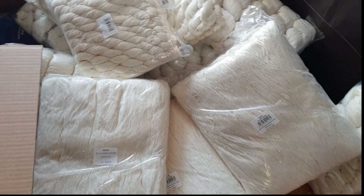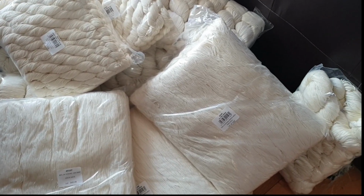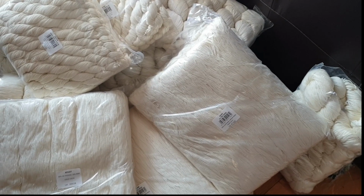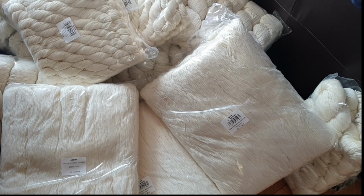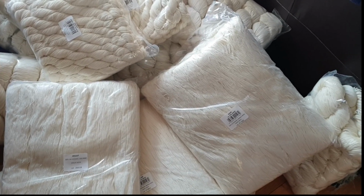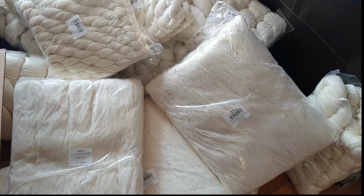In case you're wondering how much indie dyers spend a month on yarn, it's a lot. It's like more than rent for most people. Alright, so I'm going to go ahead and put all of this away.